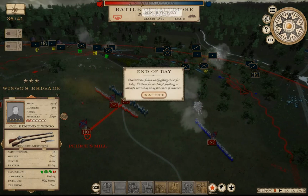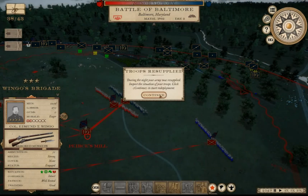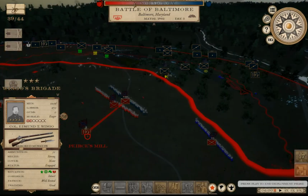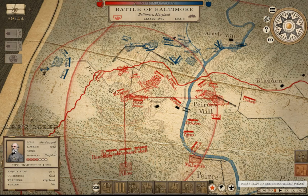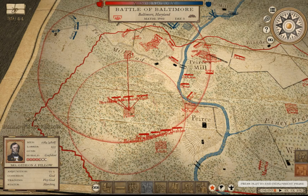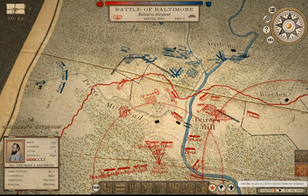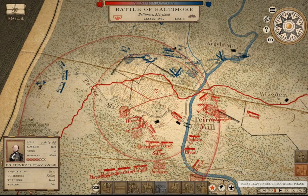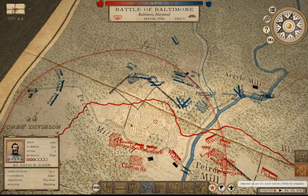Well, Mitchell and Davis is withdrawn. That's good for us. All right, another day. Well, looks like a lot of Union troops withdrew, but let's regroup here. See what we have. Jones has 5,000 men. Pillow has 48. Jackson, 37. Clayton, 4,000. And we can dig in all around Pierce's Mill.